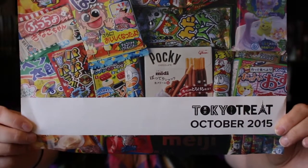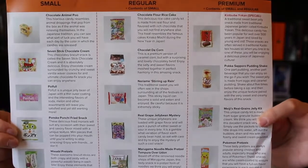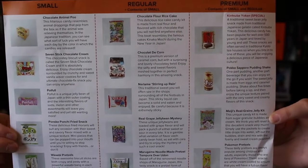So this is the front. It's on more flimsy paper this time. It's previously been on thicker card, but these are the items inside the box. I will have hopefully received all of these. Now it's time to taste!